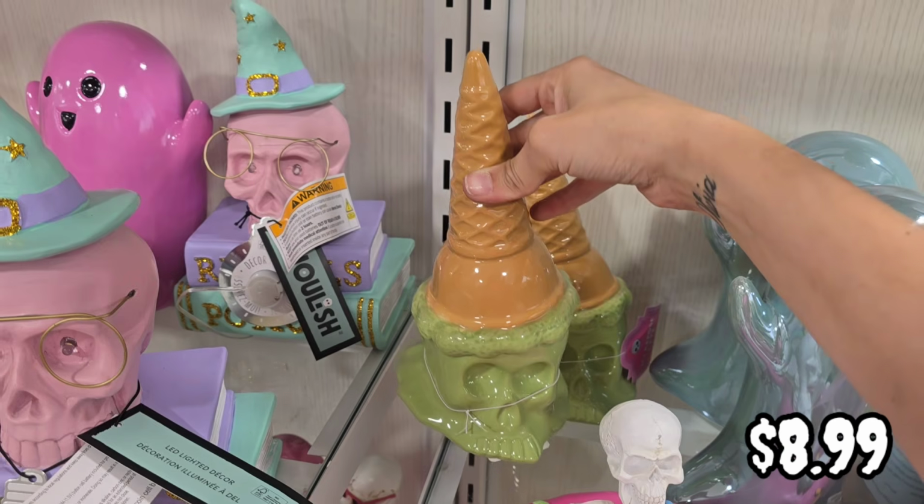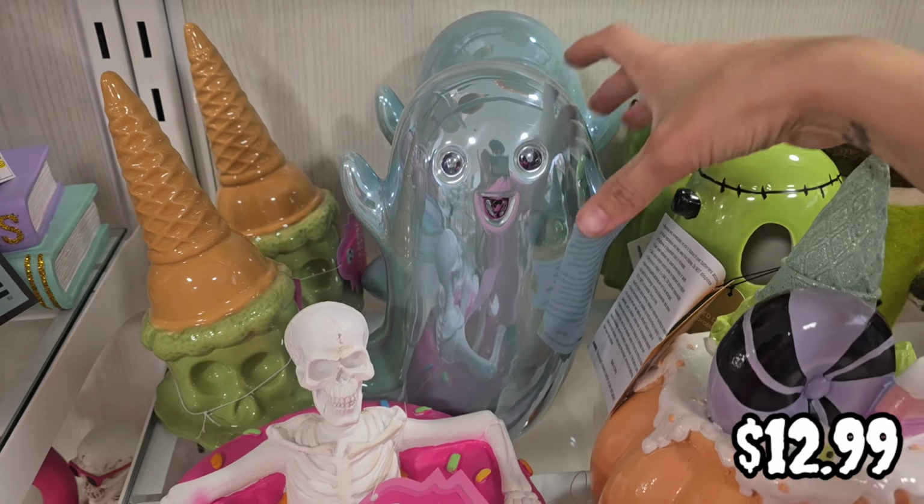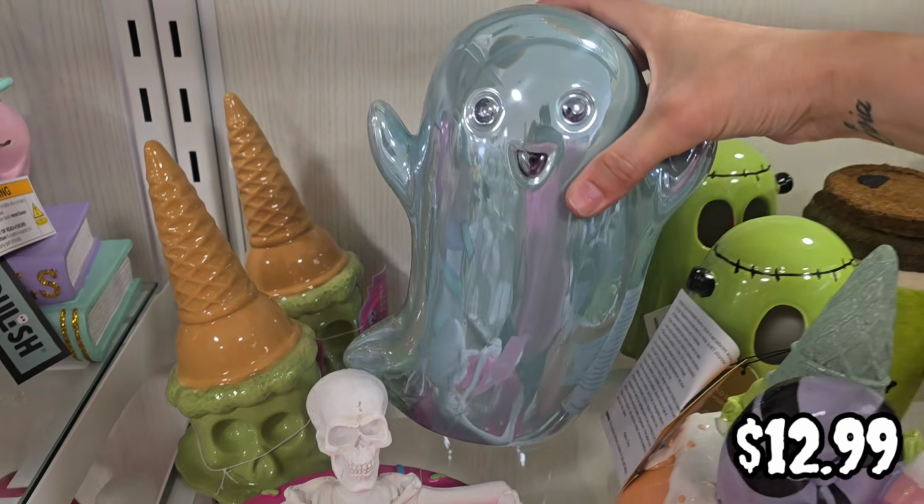Now, if you remember, Target had these ice cream cones last year, but they were plastic. The ones at HomeGoods this year are ceramic.